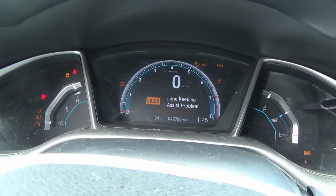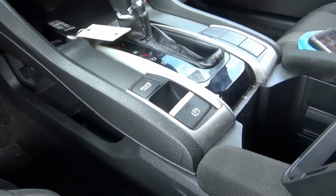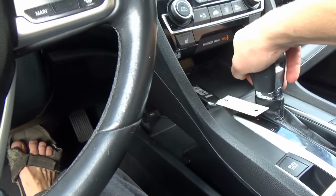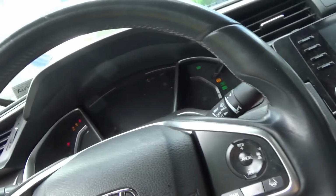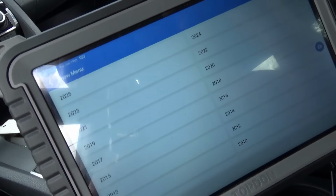If you press the brake to release the parking brake, okay, it did release the parking brake. I cannot shift it out of gear. The button does nothing. And like I said, it doesn't auto ID.